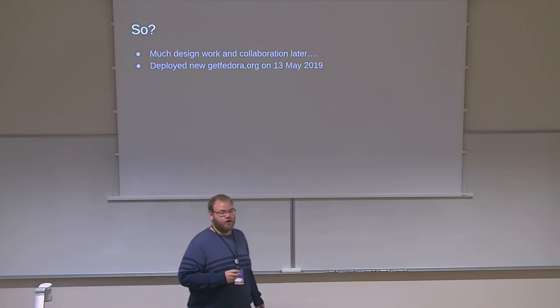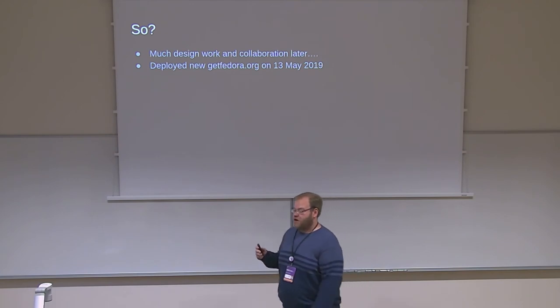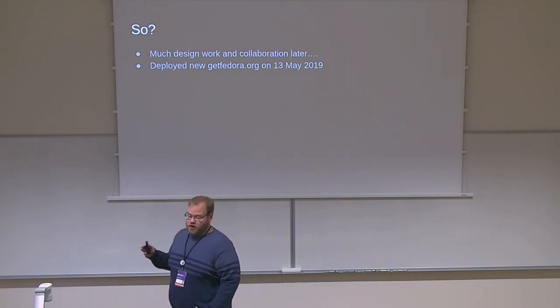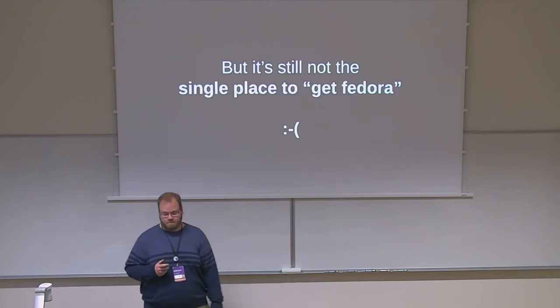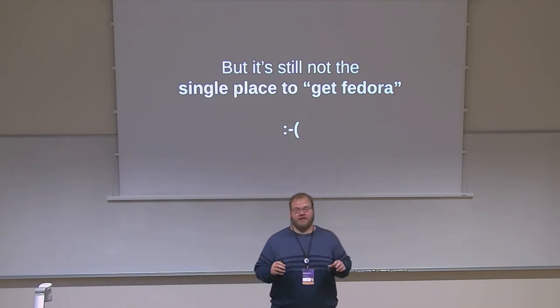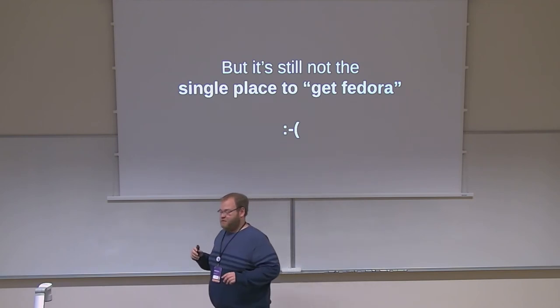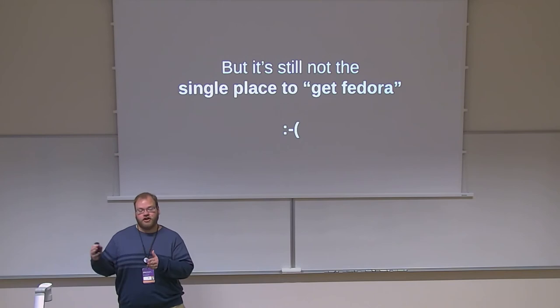So a lot of design work with Ryan and Mo doing mockups and myself implementing. A lot of work later, we deployed the new Get Fedora in May of last year. The sad thing is, it's still not the one true place you get Fedora, right? So getfedora.org. But we still have alt.fedoraproject.org for the alternate architectures.